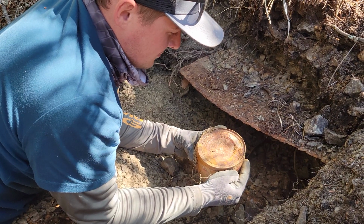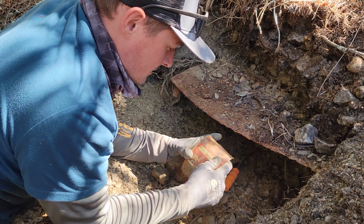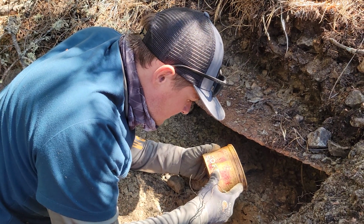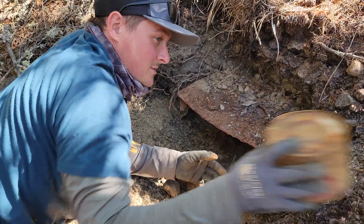That is a coffee can with a label on it. Wow, look at that. Look how well that label's preserved. What's our brand? Copyright 1939 by Hills Bros Coffee. It's not incredibly old, but still.